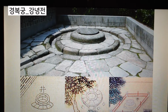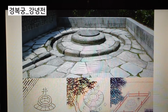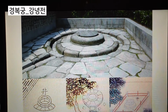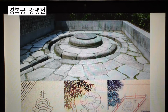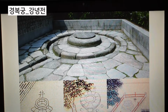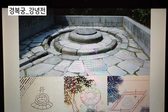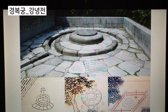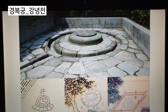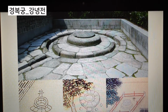Also, there is a story concerning this well, Ojeong, that the lid of this well was too heavy. Therefore, 20 men were needed to open this lid. It was also made to protect the king from being harmed or assassinated with the lid. So it could be considered that the lid of this well was made in an intellectual way by our ancestors.